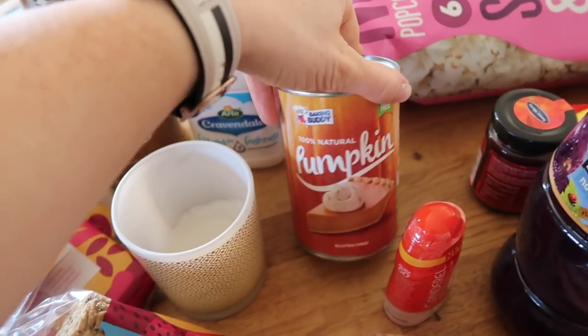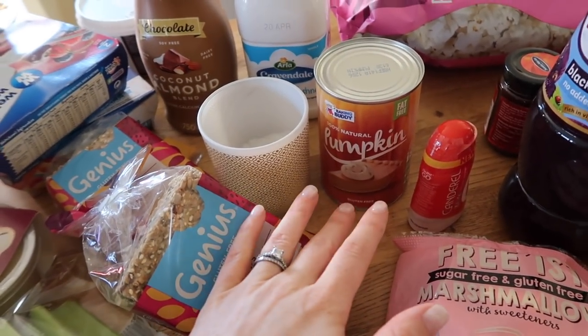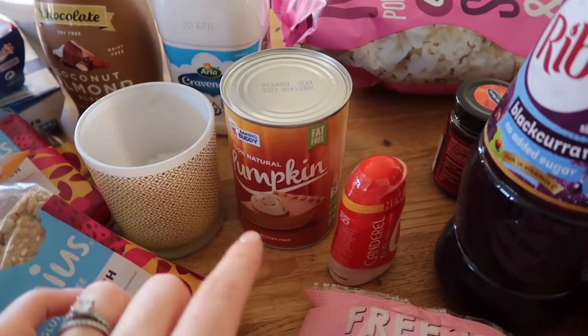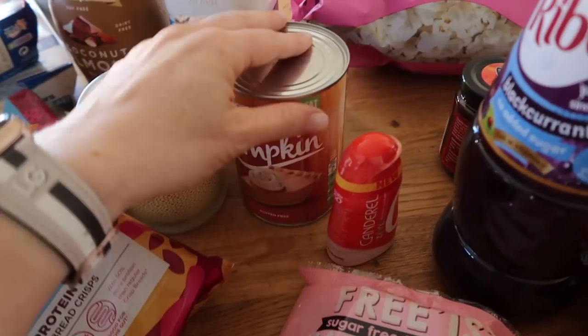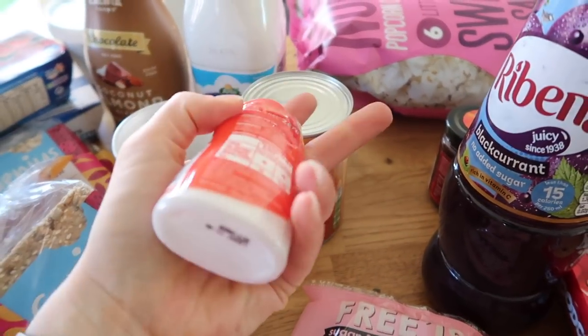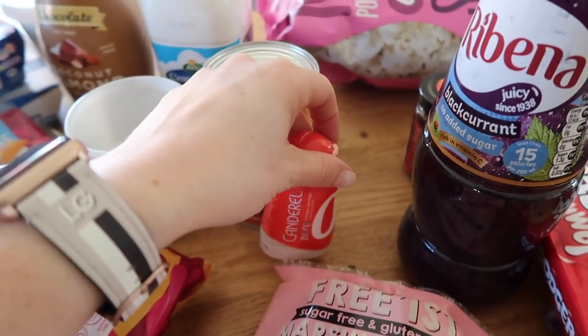We have some of the pumpkin. Now, a lot of you ask where I get my pumpkin from. You can usually get it in Sainsbury's, Ocado, and otherwise you can go to Amazon and pick it up. I know it's harder to come by in the UK. Then I've got these Canderel Zero Drops, handy for in my handbag, and I just use these for sweetening my coffee when I'm out and about.